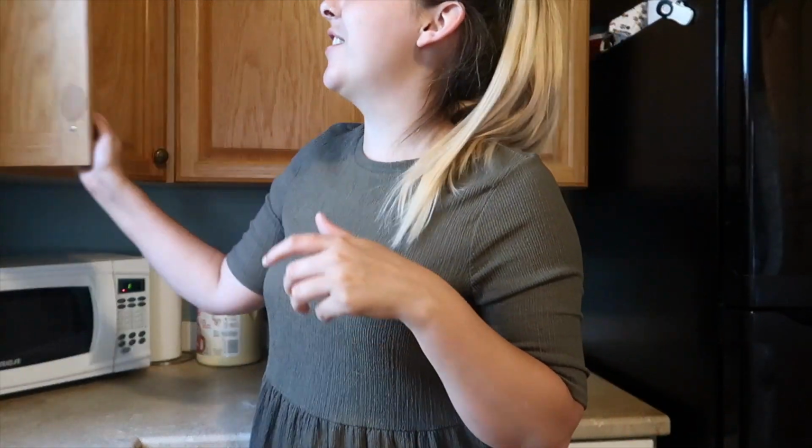In here is just pasta and our noodles. Our noodles are very similar to Super Noodles in the UK, but they're just called Vista noodles.